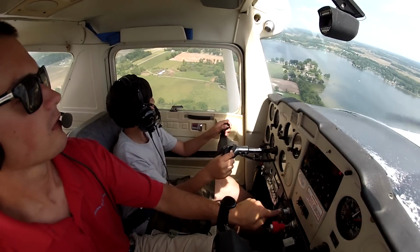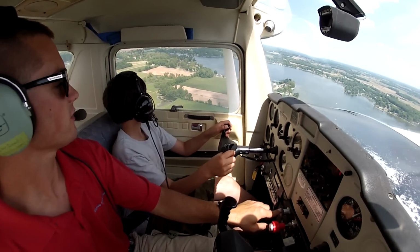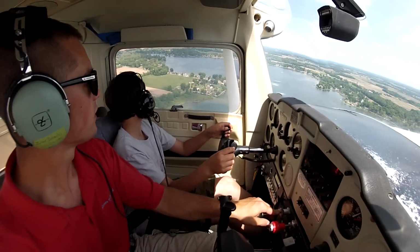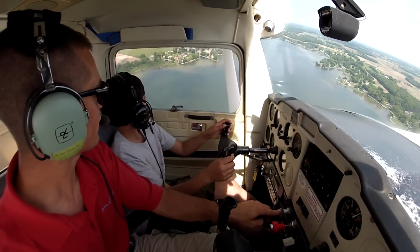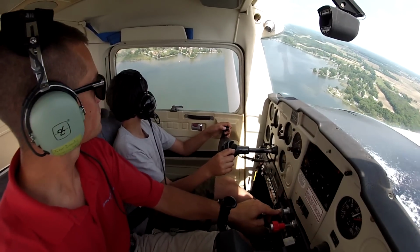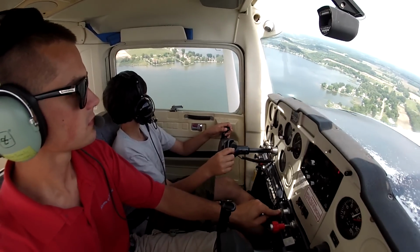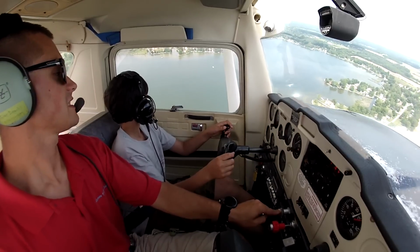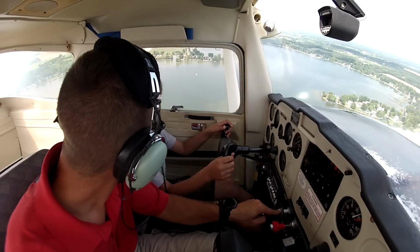Look at all the algae. Yeah, you see when you're up in the air like this, you can see all the stuff that you can't see as much from the ground. We'll just bring in a nice little left turn right here and go around the lake a little bit. You can see where it's deep and where it's shallow and see all the little boats and stuff.